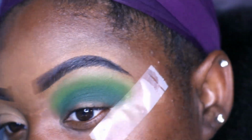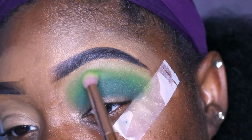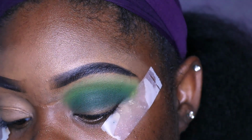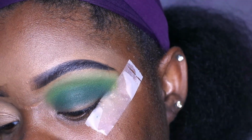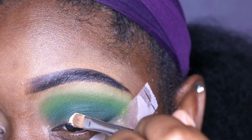We don't want to lose any of that pigment, and it is okay to go back and just build that pigment back up. So now I'm going to go in with my concealer, and this is the Makeup Revolution Conceal and Define Concealer, and it is in C1. And all I'm going to do is pop this right here in the middle.